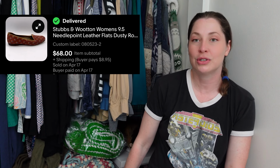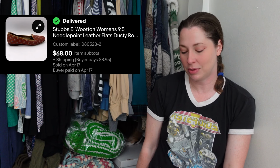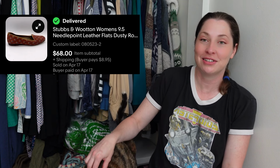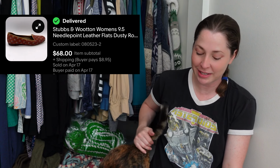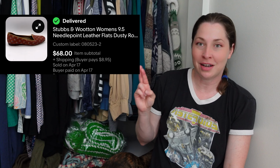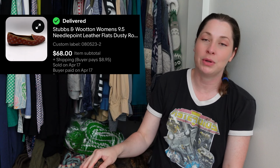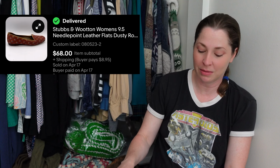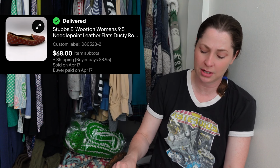And they sold for a total of $68. I accepted an offer, and I'm just really glad that I finally checked this one unicorn off of my BOLO list. Hopefully I will find another pair, hopefully not in my size, because these were beautiful. They were absolutely stunning. If they weren't too big for me, I might have been tempted to keep them. But they were beautiful. They were in great condition.